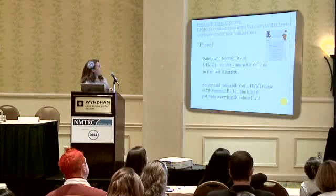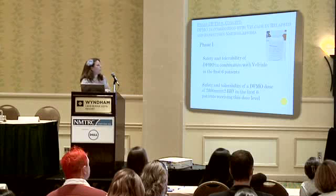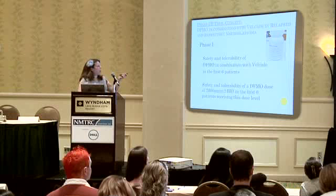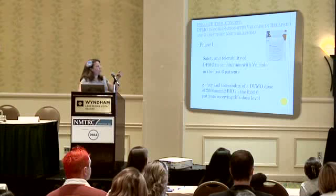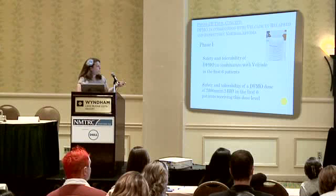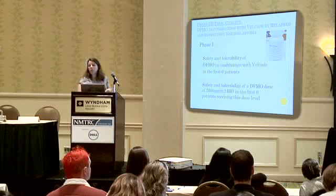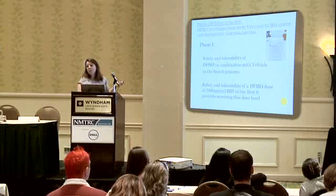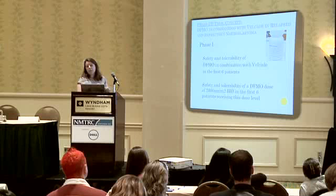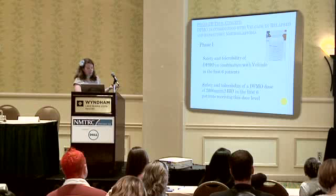And so the phase 1 endpoints will be safety and tolerability of DFMO in combination with Velcade in the first 6 patients. Because we have not used DFMO in combination with Velcade, we had to have a phase 1 portion first where we look at the safety of the combination together. We'll also be looking at the safety and tolerability of a DFMO dose of 2,000 milligrams per meter squared in the first 6 patients that are assigned to that dose. Our phase 1 study went up to 1,500 milligrams, so this is a dose just a little bit higher, and so we do a 6-patient safety cohort for that.